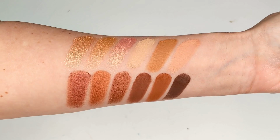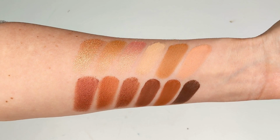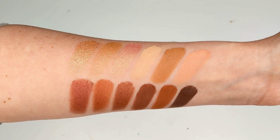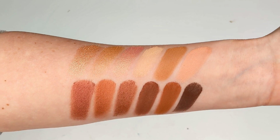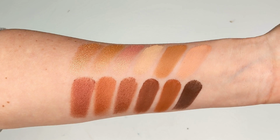And just like Soft and Sultry, this one can compete with any of my high-end palettes. It's actually a pretty close dupe for the new Charlotte Tilbury Darling palette, which I talked about in a recent dupe video, so I'll link that up above in case you want to check that out. But really, they were so super close. This one actually has more shades, so I feel like it's a much better value.